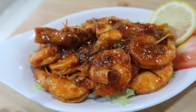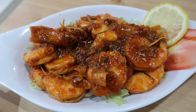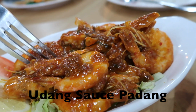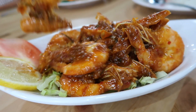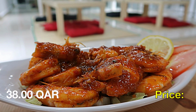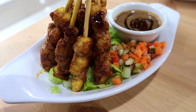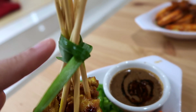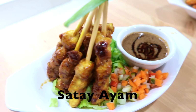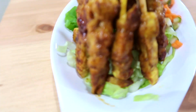This is an Indonesian recipe. That is the Malaysian. This is spicy prawn. This is the satay, marinated chicken, 10 pieces at bongga, ang presentation, winner. I like the presentation, so cute. Akala namin marami ang 10 pieces pero okay lang pala kasi ang cute nila.